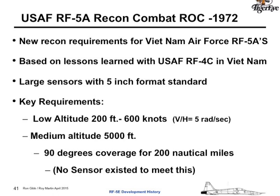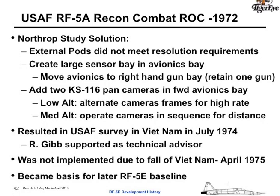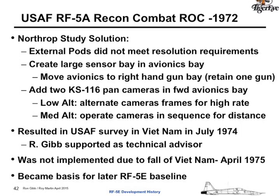The next major requirement was to fly at 5,000 feet and do a wide 90-degree coverage for 200 miles. Now, there wasn't any sensor at that time that could do that. And so we first looked at pods, and vibration was still a problem. We adapted the F-5F concept of moving the avionics into the right-hand gun bay, keeping one gun. We used 2 KS-116 cameras in the proposal with the idea that they couldn't operate fast enough, but we would alternate the 2 cameras so that every other picture was on one camera, but you had the cycle rate that you needed to get the V/H. And then on the medium altitude requirement, we would run one camera until it ran out of film, and then run the other one to meet the 200-mile distance.